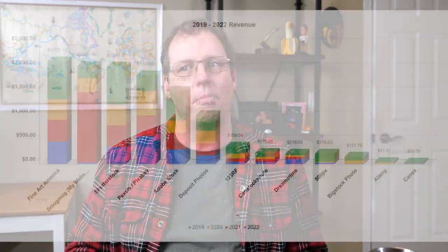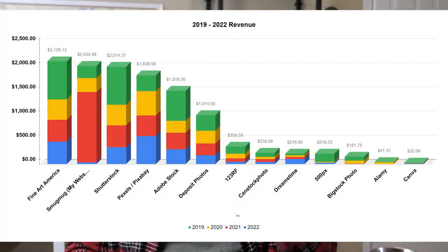Next, let's take a look at my sales from 2019 to 2022, okay? So this is 4 years worth of sales stacked on top of each other. The way you can read this bar chart is you can just see green is 2019, yellow 2020, red 2021, and blue 2022, right? So what you can see is the total over those number of years.